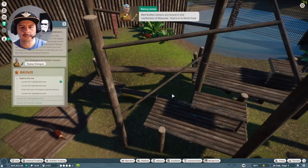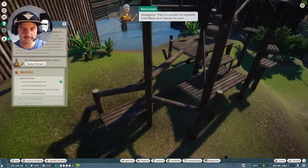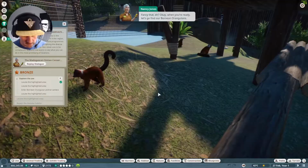Red-ruffed lemurs are found in the rainforests of Masoala. That's in northeast Madagascar. They can actually live anywhere from 15 up to 25 years. I didn't. Fancy that, eh?